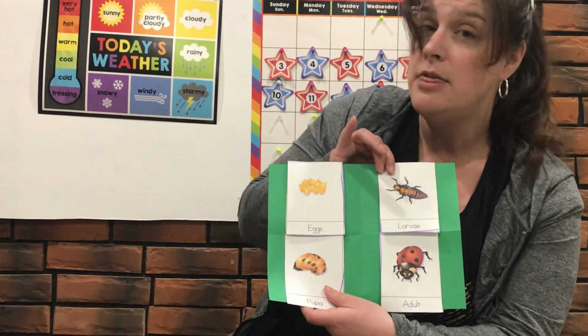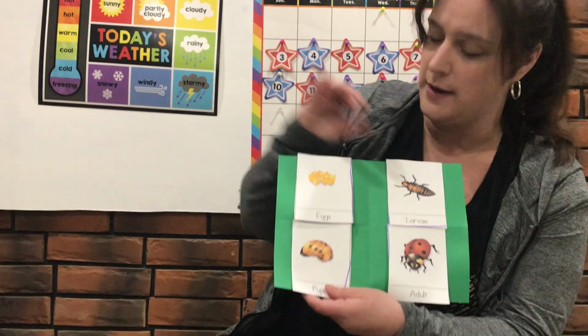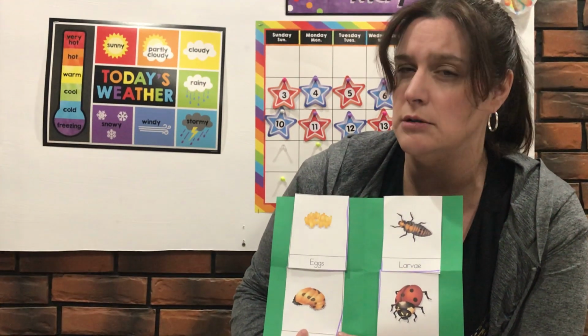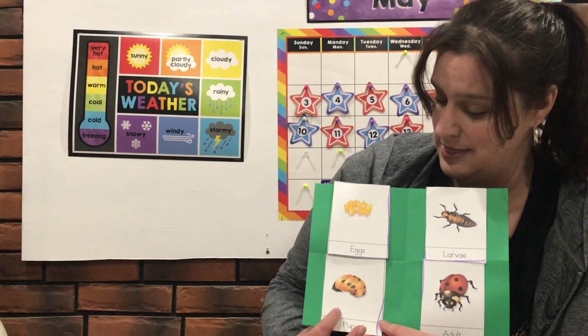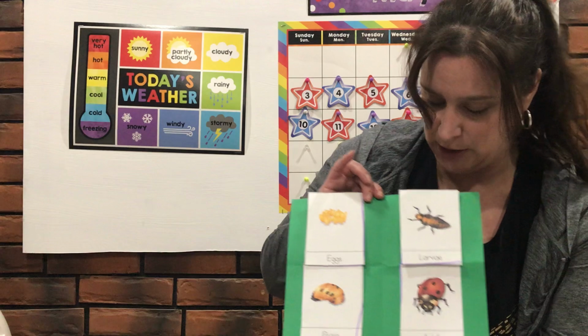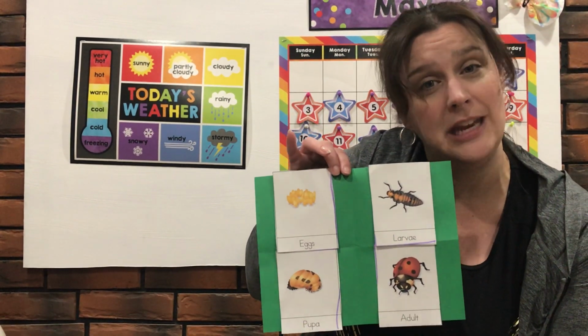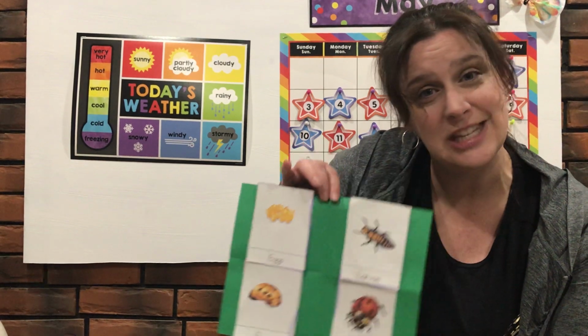Then boys and girls, the larva turns into a pupa over here. This is when it starts to grow that hard shell. And then eventually out of the pupa comes the adult ladybug. So that's how a ladybug grows and changes.